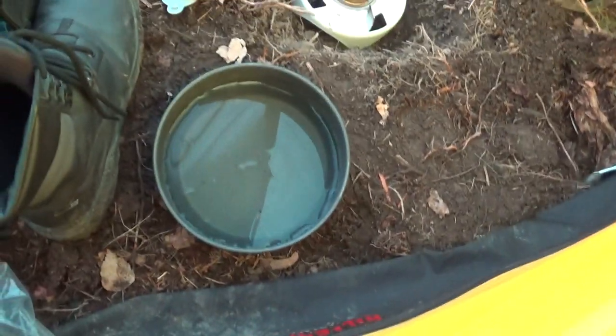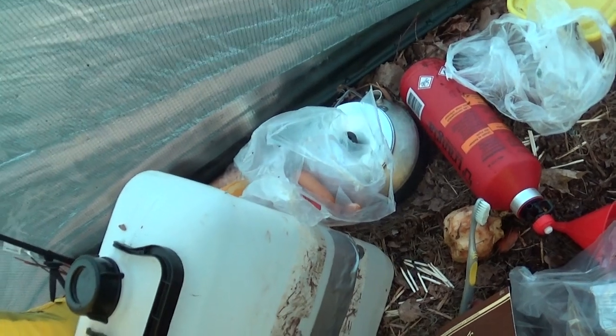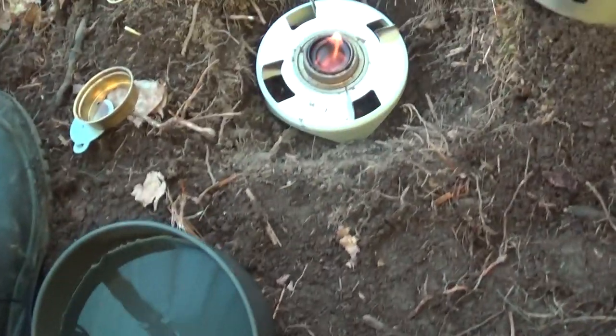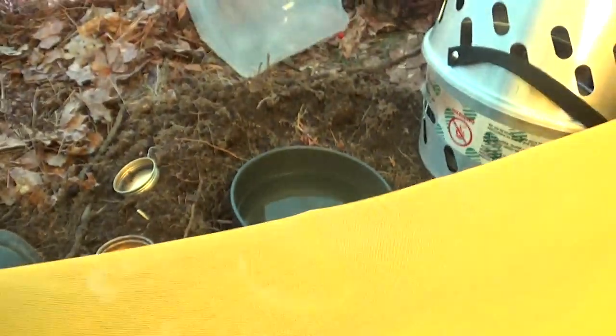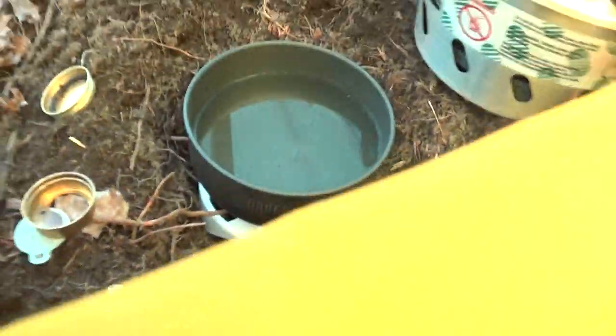Now I'm gonna make brunch. I'm gonna boil some hot dogs and some eggs. Put this on the fire pit here. Nice. There's even ice in the water from the container here. So it's icy water. It's ice cold.